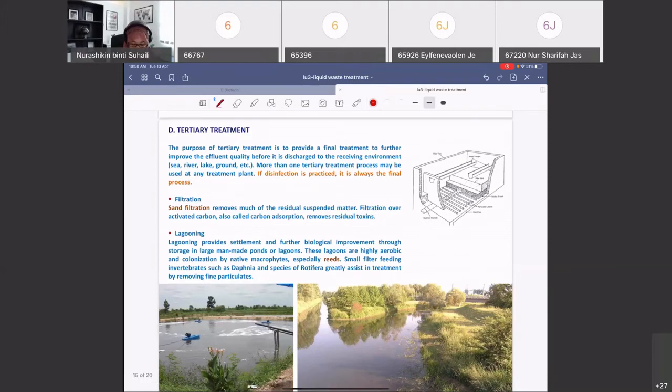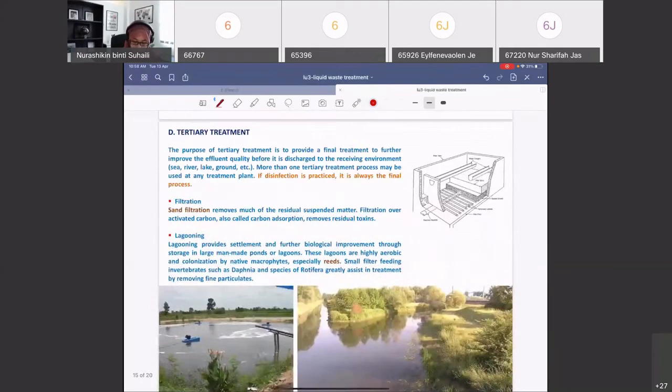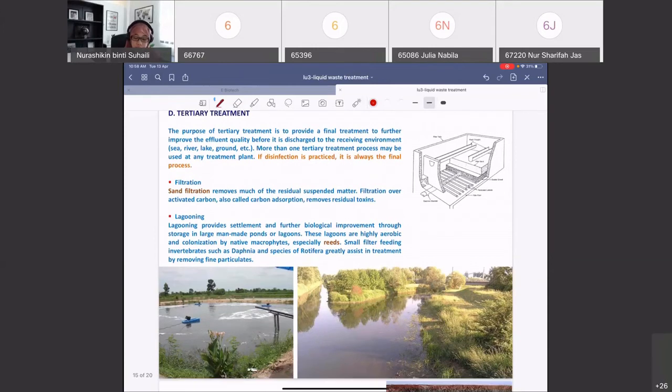But apart from it, it can also involve filtration. Filtration means just making sure that there are no suspended matters in the liquid, right? That is also considered under the tertiary treatment. And also lagooning. Lagooning is the wetland.